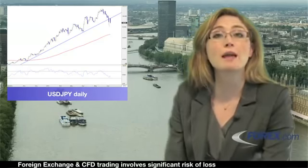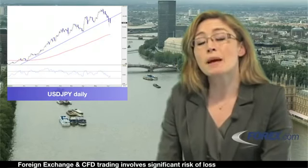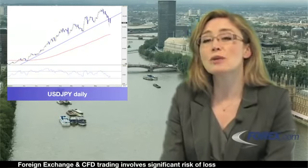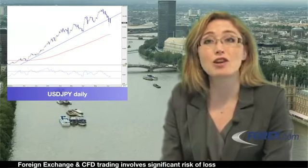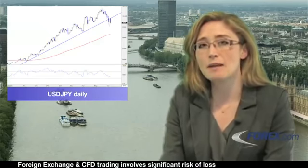And not just dollar yen, but other yen crosses. We saw Aussie yen fall through its 200-day moving average, for example, as well. But that had a real knock-on effect because at the moment, the markets are really looking for dollar yen forward direction. So when dollar yen collapses, that helps things like euro dollar, cable, but it also weighs very heavily on Aussie dollar, which I'll look at in a moment.